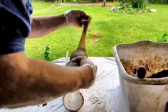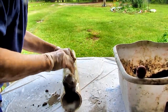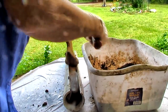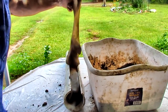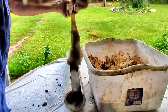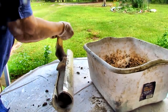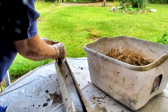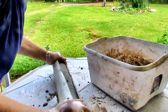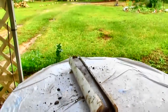I think this is a great idea. Come up with something. When you can't figure one way, you had to figure out another. I had a time trying to get these out of these plastic things, and I don't want to have to do that every time. I'm gonna let that dry. Take it out and see how it worked. Let y'all know.